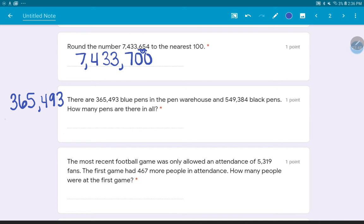365,493 plus 549,384. All right, so we need to add these two numbers together. Where do I start? What place value do I need to start in? Jace? The ones. 3 plus 4 is 7. Then I move to the 10s. 9 plus 8 is... Okay. So 1 plus 4 makes 5. Plus 3 more is 8.